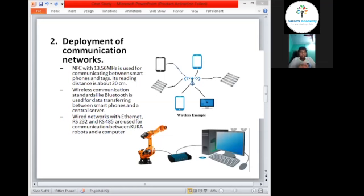Wired networks were being used for transferring the data between the smartphone and a central server. And wired networks like Ethernet, RS-232 and RS-485 were used for connecting the KUKA robots and computers so that their communication can be ensured.